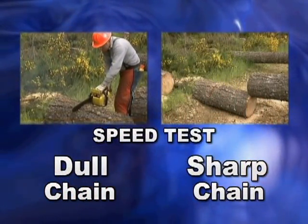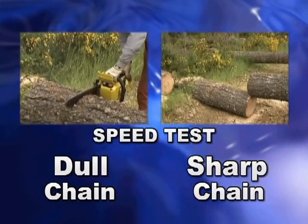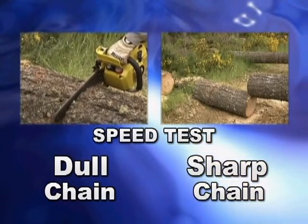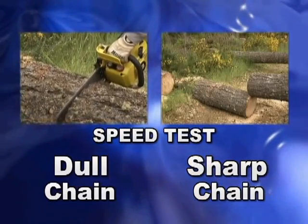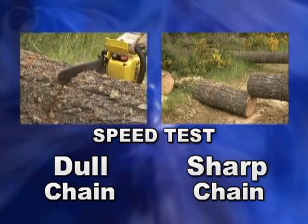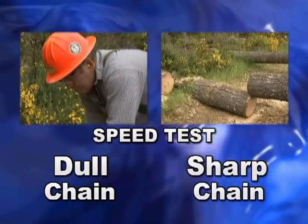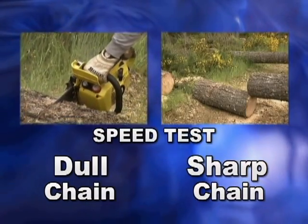Another basic rule is that your chain must be sharp. A dull chain is outright dangerous from many standpoints. A chain can be dulled very easily by letting a moving chain hit the ground with rocks and debris, or by hitting a nail in the wood you're cutting. If you have to add more pressure to the saw to make the cut, the chain is dull. The chain will be hot, and the chips will be dark.